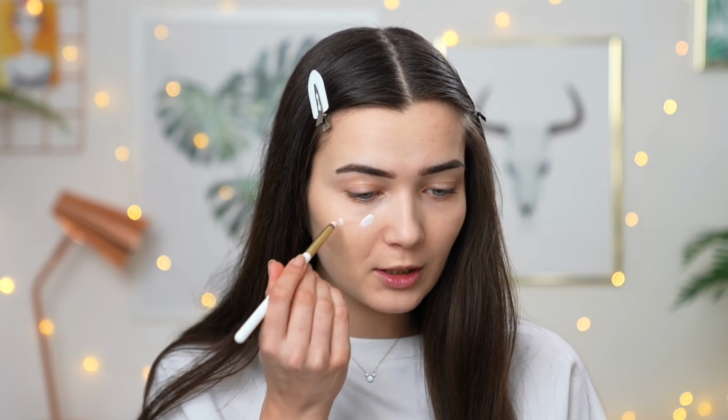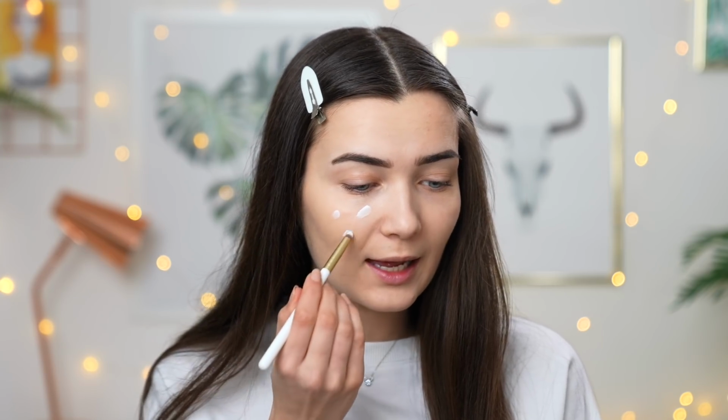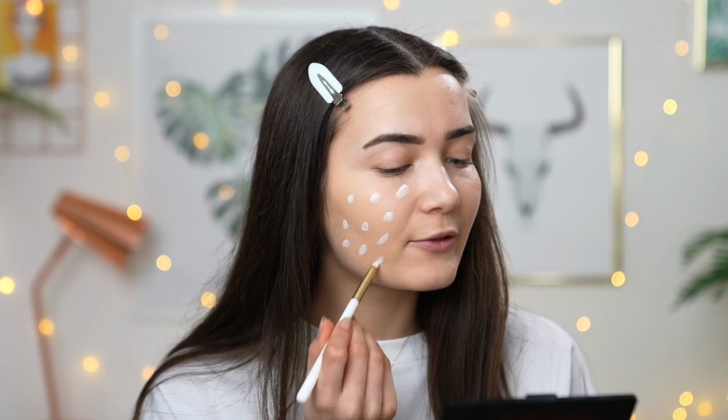I'm not gonna lie, I don't have a white foundation, so I'm just gonna use some white face paints and just hope for the best. I mean, let's be real, because I'm using face paints, it's probably not gonna have that foundation texture to it. It's probably gonna look kind of like paint. However, I just wanna see if the color will even turn out okay looking.